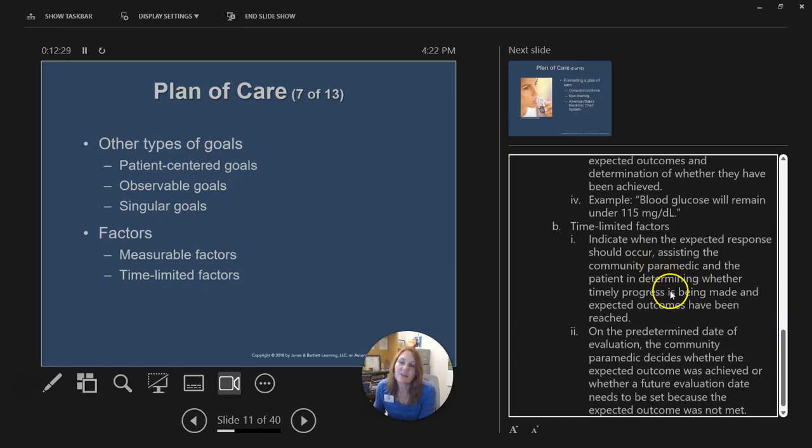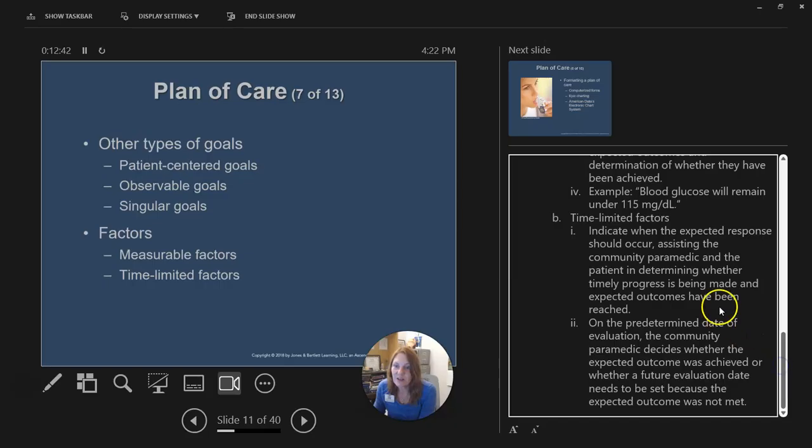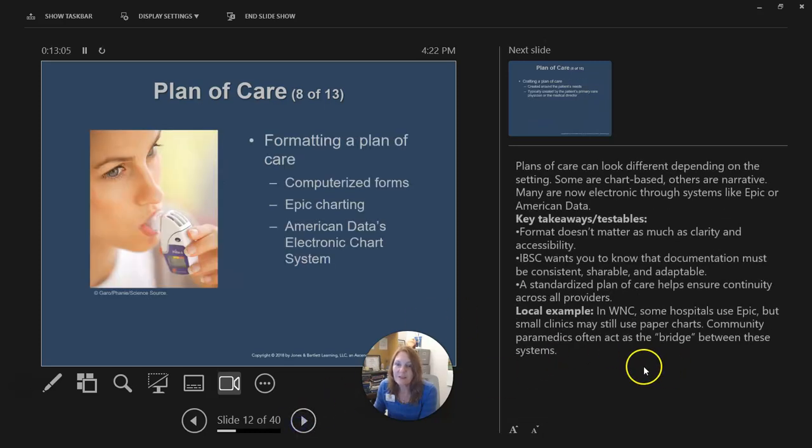There's time-limited factors. These indicate when the expected response should occur, assisting the community paramedic and the patient in determining whether timely progress is being made and expected outcomes have been achieved and reached. On the predetermined date of evaluation, the community paramedic then decides whether the expected outcome was achieved or whether a future evaluation date needs to be set because the expected outcome was not met. If it was not met, try to build them up for success with maybe a more achievable goal for them to meet. Maybe we shot too high with that first goal, so we want to give them the small wins.